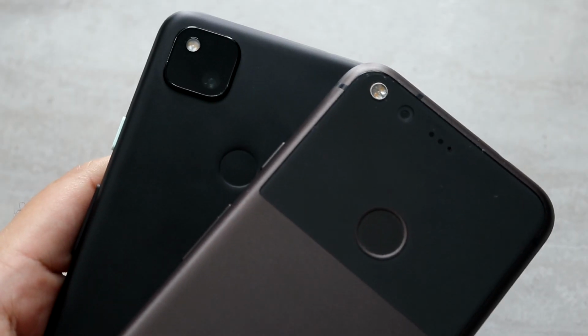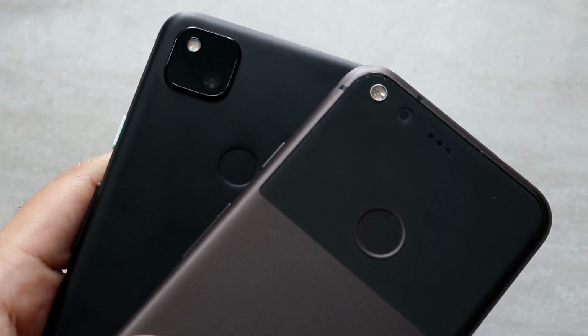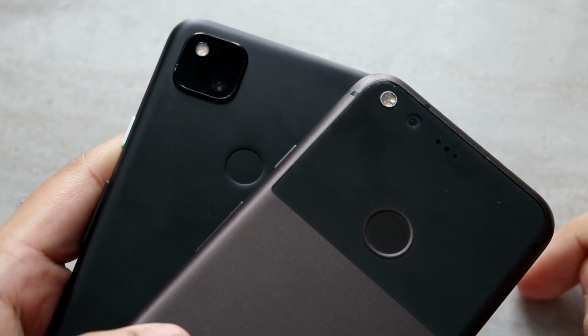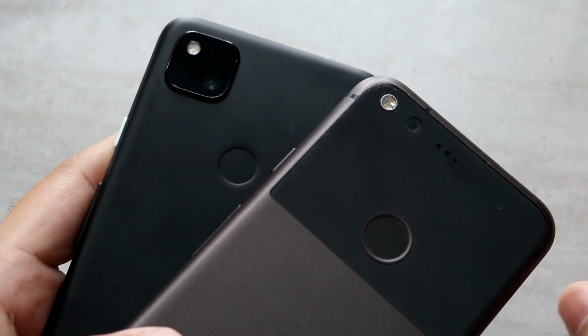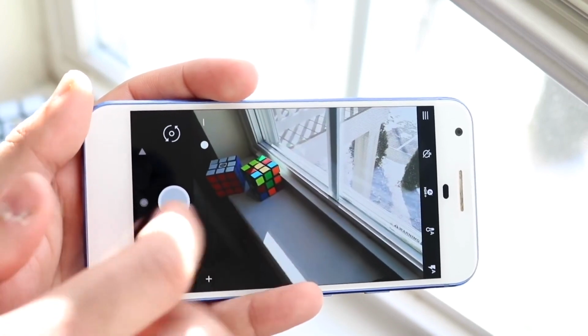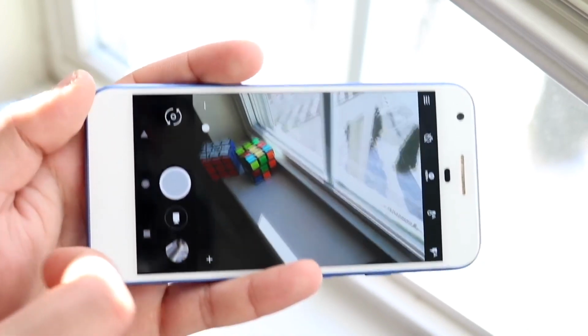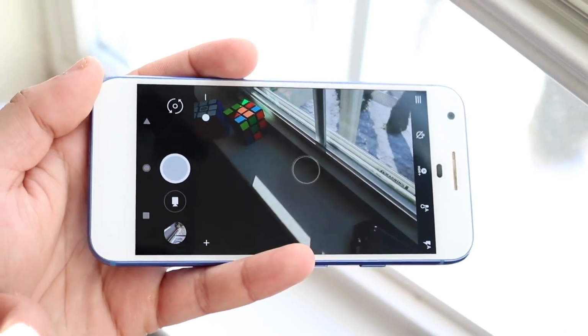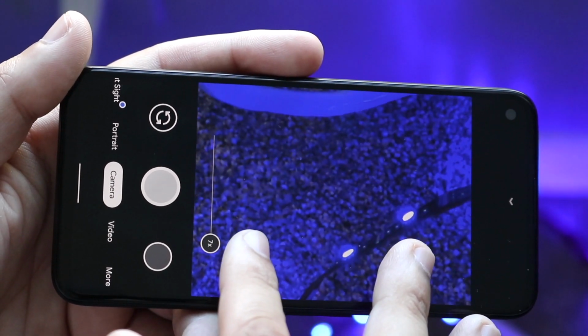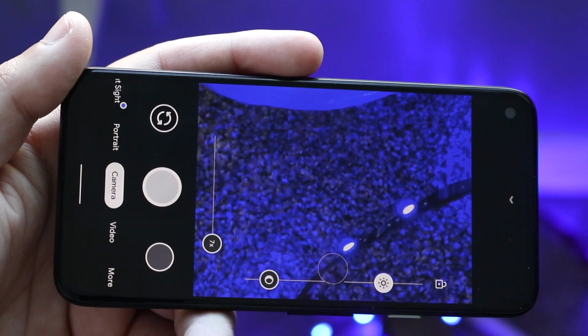So they both have single camera setups on the back. The original Pixel has a 12.3 megapixel lens, where the Pixel 4a has a 12.2 megapixel lens. So I don't know why they changed that 0.1 megapixel, or what that's going to do. Both of them are more similar than not, like I've stated before. The original Pixel can take really good photos. They both can do 4K at 30, no 4K at 60 on both, which kind of sucks a little bit, I'm not going to lie. But still really good for the most part.